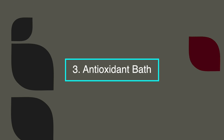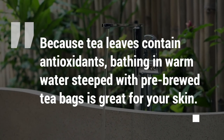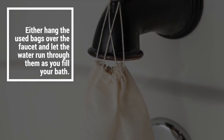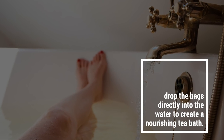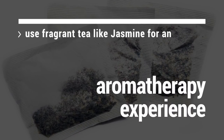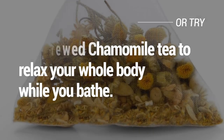Number 3, an antioxidant bath. Because tea leaves contain antioxidants, bathing in warm water steeped with pre-brewed tea bags is great for your skin. Either hang the used bags over the taps and let the water run through them as you fill up your bath, or drop the bags directly in the water to create a nourishing tea bath. As an added bonus, use fragrant tea like jasmine for an aromatherapy experience, or try pre-brewed chamomile tea to relax your whole body while you bathe.